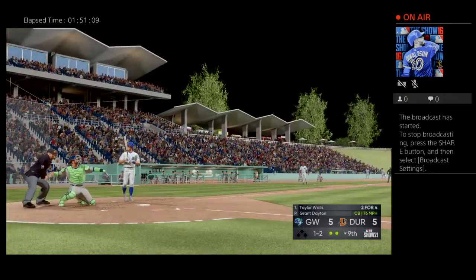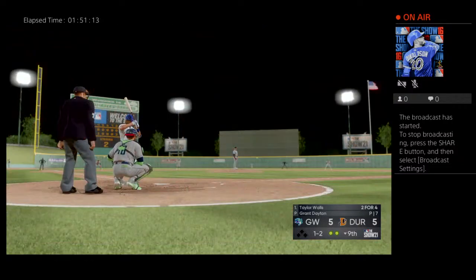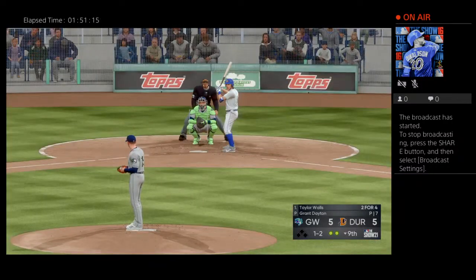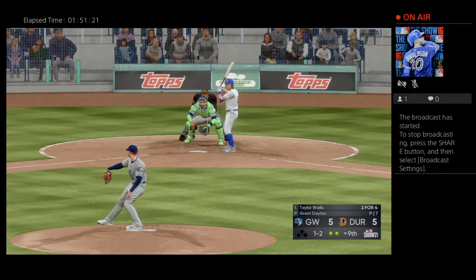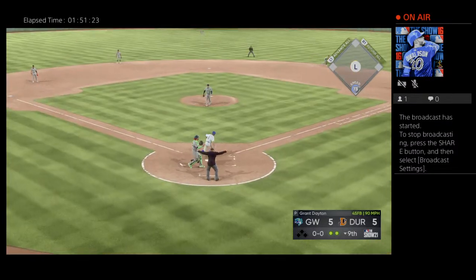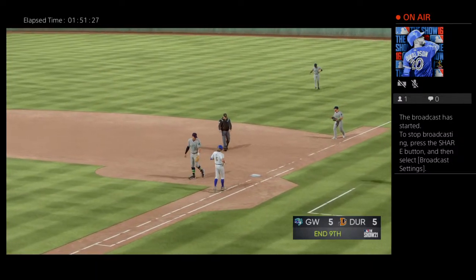1-2 now as this catches the outer half. 1-2. Hey, I don't mind that take right there. That was a nasty breaking ball. Started outside the zone, popped back inside the zone. Good spin rate on it. Move on to the next pitch. From the stretch, the 1-2. In the dirt, but swung on and missed. And the throw to first ends the inning.